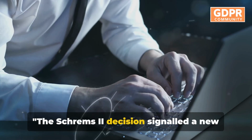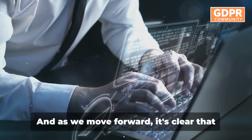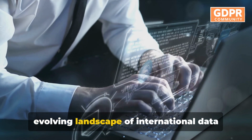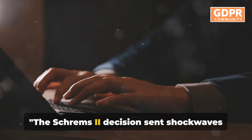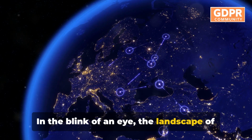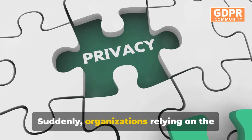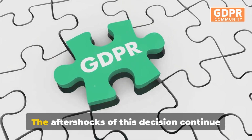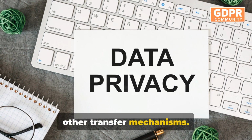The Schrems II decision signaled a new era of legal uncertainty for EU-US data transfers. And as we move forward, it's clear that this decision will continue to shape the evolving landscape of international data transfers and data protection practices. The Schrems II decision sent shockwaves through the regulatory environment. In the blink of an eye, the landscape of international data transfers was changed forever. Suddenly, organizations relying on the Privacy Shield for data transfers found themselves in a legal limbo. The aftershocks of this decision continue to reverberate, increasing scrutiny on other transfer mechanisms.